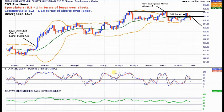So where would we aim for? You've got kind of minor resistance here, in my view. That isn't my target, though. My target is actually 128, okay, if I can draw the line straight. So that's my initial target. I think any bounce is a sell, or you can take it on a break of the 132 level.